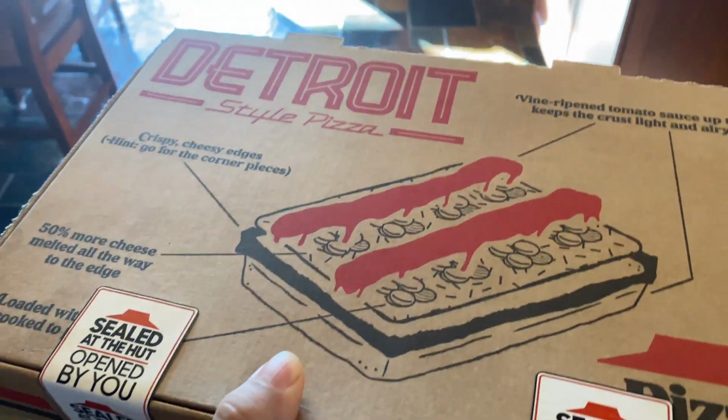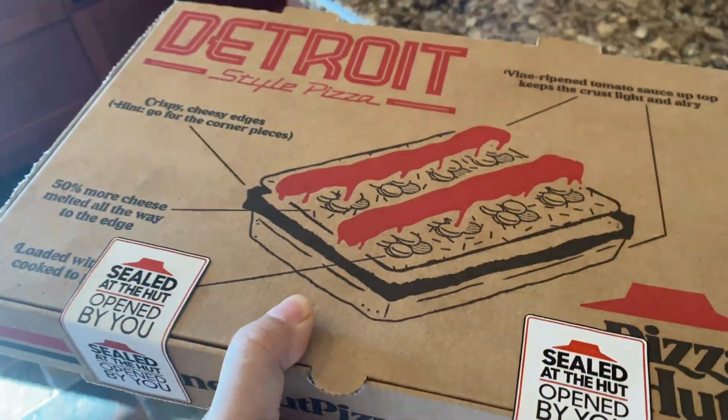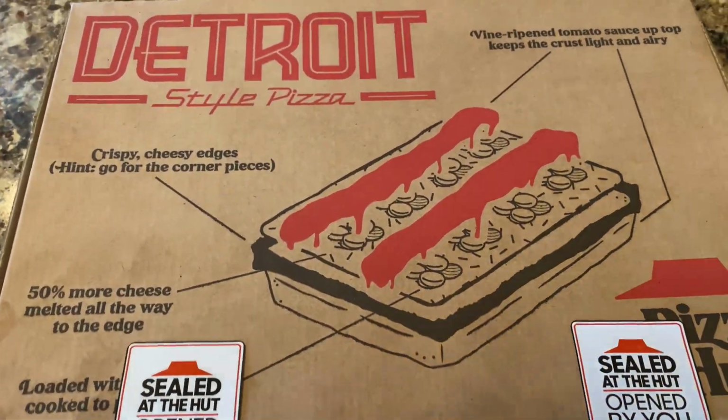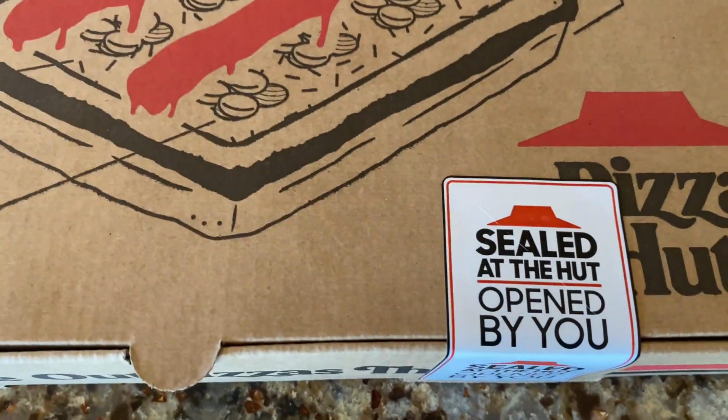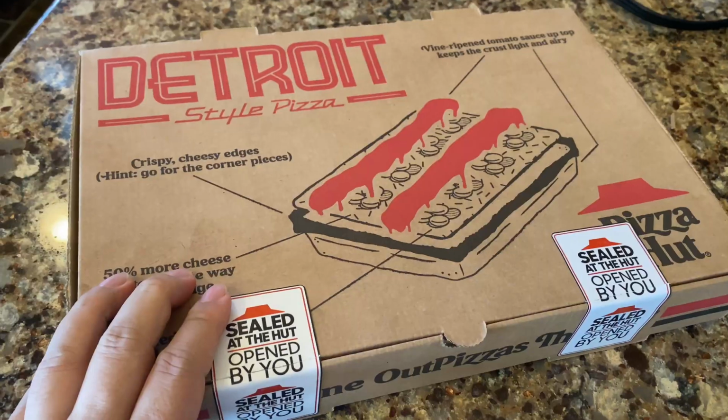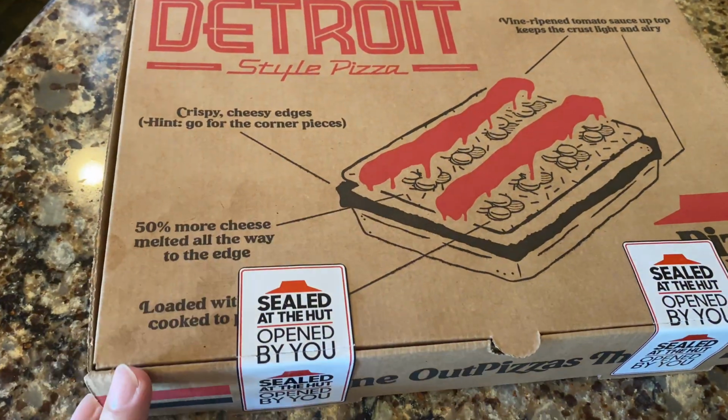All right, made it home. One of the most painful things is driving with the smell of Detroit-style pizza filling your car for 10 minutes, and you can't do anything about it until you get home. This has been sealed, only to be opened by me. It's kind of an interesting box here, Detroit-style pizza.